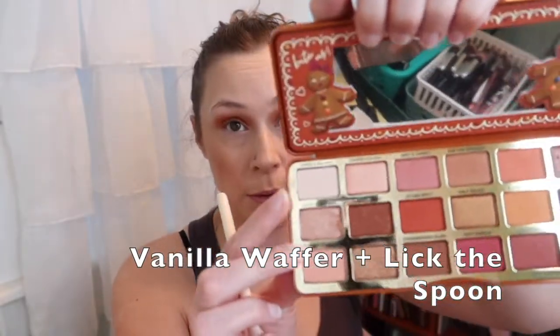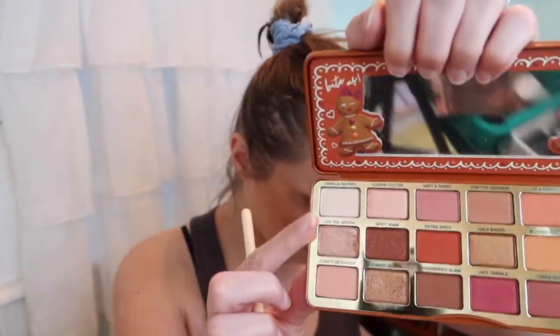I think we'll take, maybe mix vanilla wafer and lick the spoon for the inner corner. Alright, and then I'm going to take vanilla wafer and just blend everything out, just so it's not such a harsh line of where the eyeshadow starts.